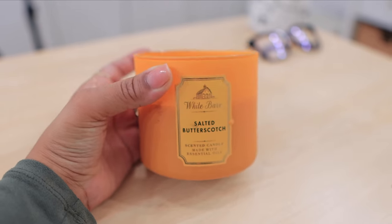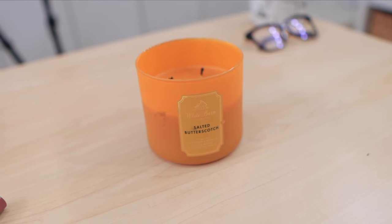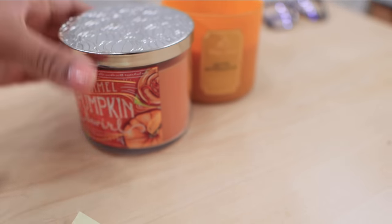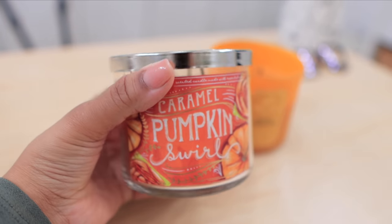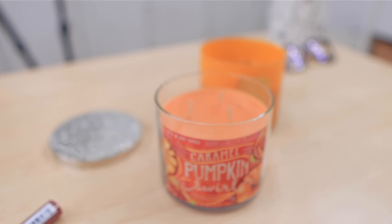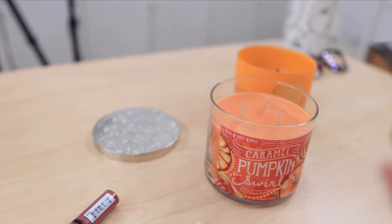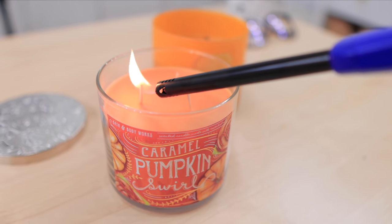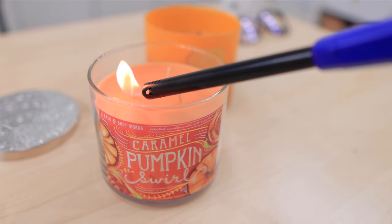So I've currently been burning this salted butterscotch candle from Bath and Body Works, but honestly the scent is so faint I don't smell it. And it is a late night, like I showed you guys already. So I do want to burn my ultimate favorite candle, which is this one. This is the caramel pumpkin swirl. I was burning this same scent in the living room today. So I have another one that I think I'm going to use for this room, because I like to smell my candles, but I don't smell the other one. So I'm just going to burn this one tonight.